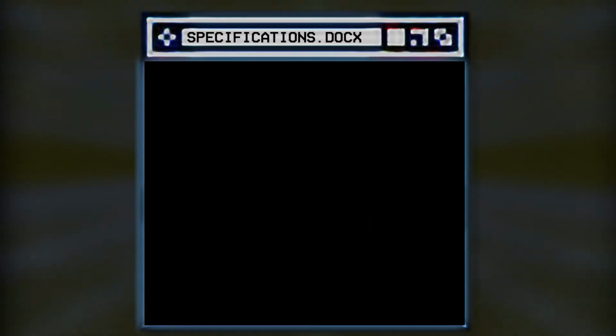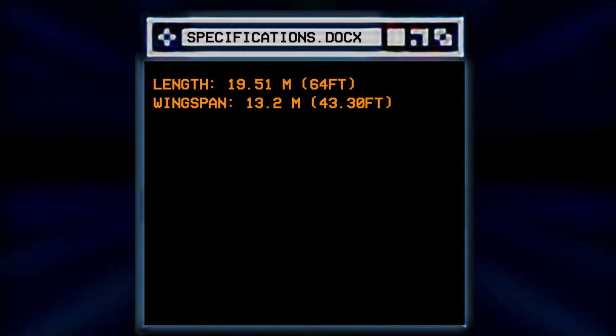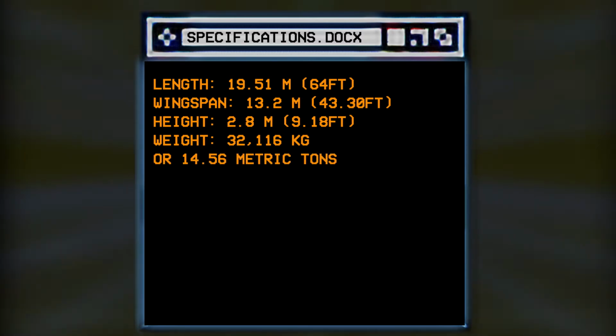The aircraft measures in with a length of 19.51 meters, that's about 64 feet, a wingspan of 13.2 meters or 43.3 feet, a height of 2.8 meters or 9.18 feet. Its weight comes in, and I believe this is an empty weight, at 32,116 kilograms or roughly 14.56 metric tons, which can be translated to 70,803 pounds or roughly 16 US tons.